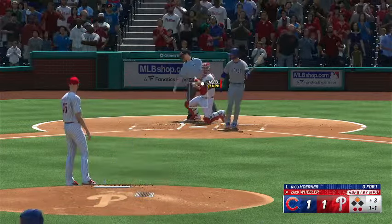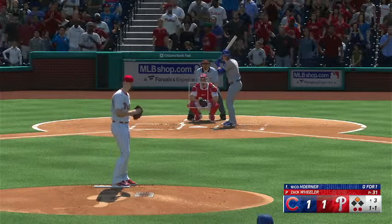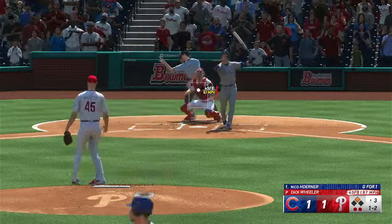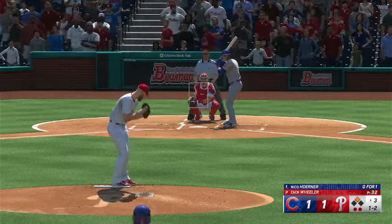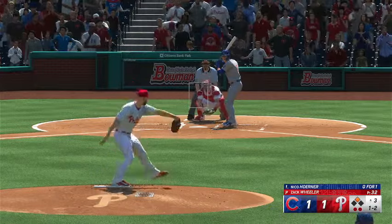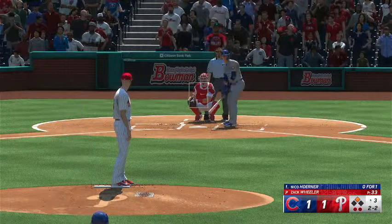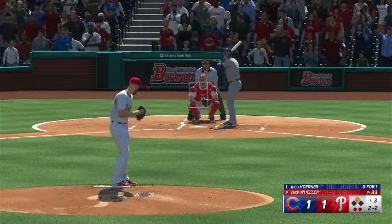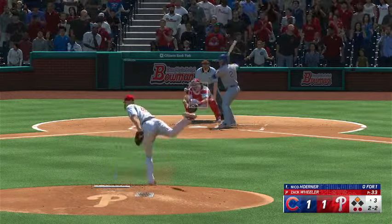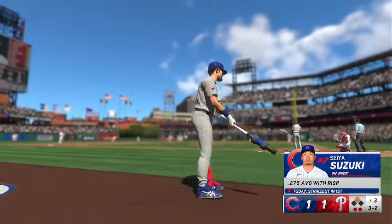Clips the zone and one and one. Late with the swing there. That fastball right by him, slightly elevated. That's a confidence boost for this guy out there on the mound. See if he continues to climb the ladder. Not even close there. And that's ball two. At the belt and fires. Next offering is outside. Seiya Suzuki on deck for the Cubs.